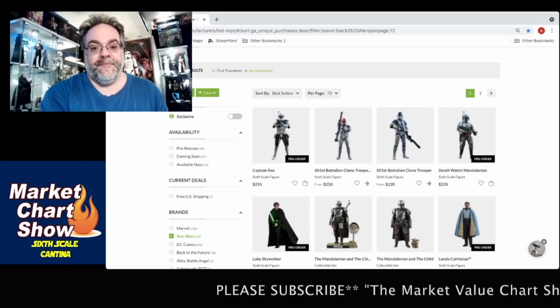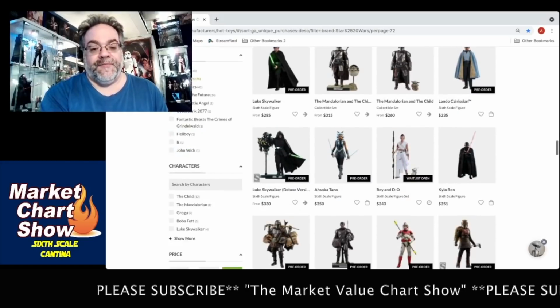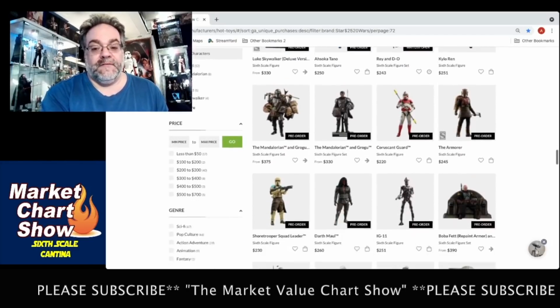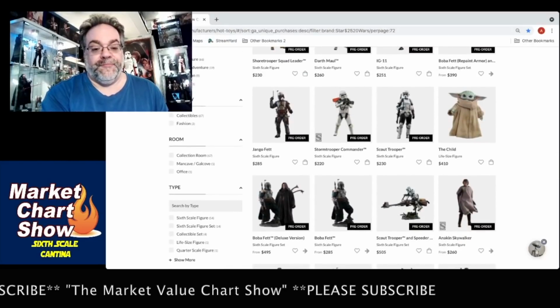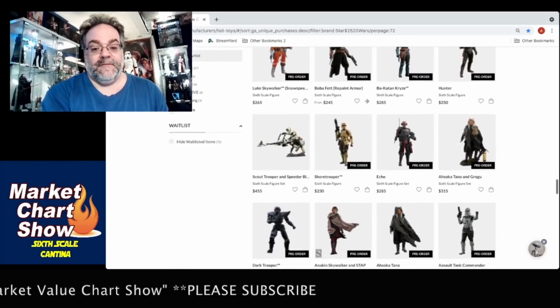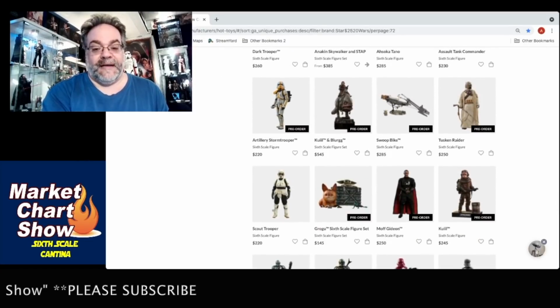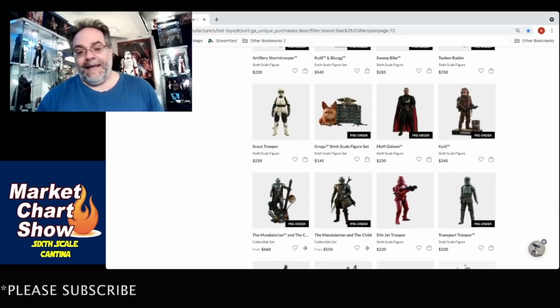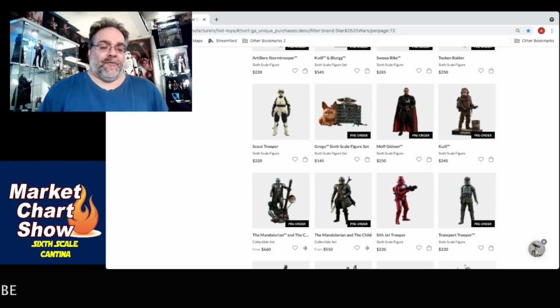Don't think for a minute they're going to make tens of thousands of this Rex and this Death Watch Mandalorian and this Lando and this Ahsoka and this Armor and this Clone Wars Maul and this Stormtrooper Commander and this Boba Fett Deluxe and this Anakin. And this Artillery Trooper and this Shoretrooper and this Tusken Raider. Are you kidding me? It's nowhere near even written in pencil with Hot Toys. Not for those.